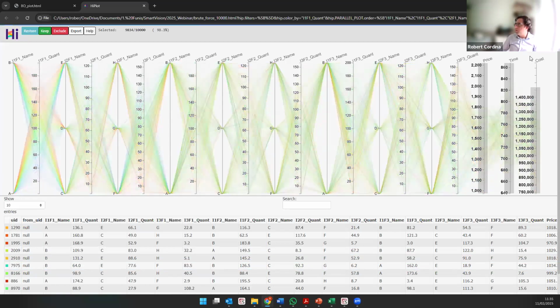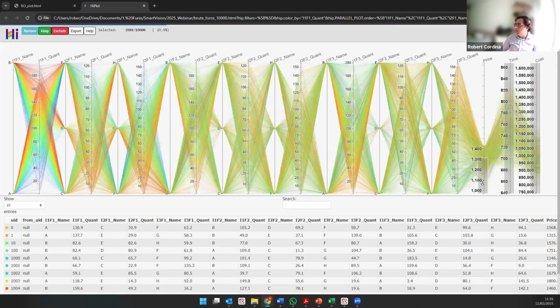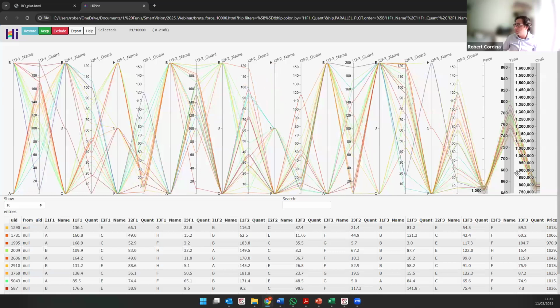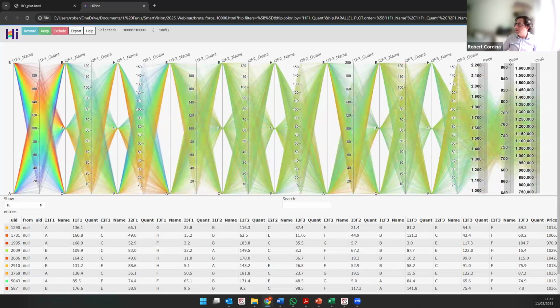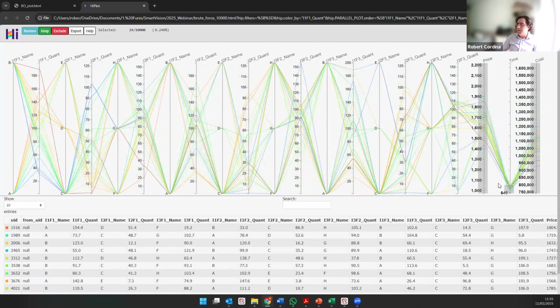If I want to explore by price, for example, I can see that the ones with the lowest price, as we saw, give the lowest cost, but medium range time. But if time is actually more important to me, I can explore the ones that give me the lowest time. So the cost is actually a bit higher, and the price is mid-range. It's not at the lower end of the scale again.